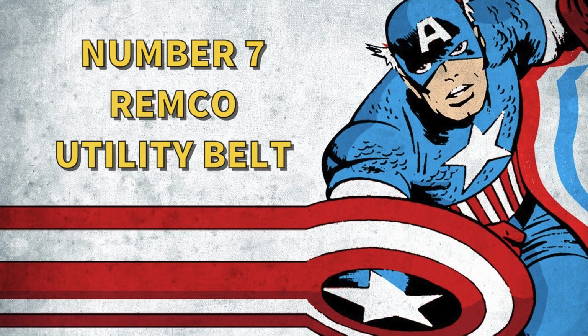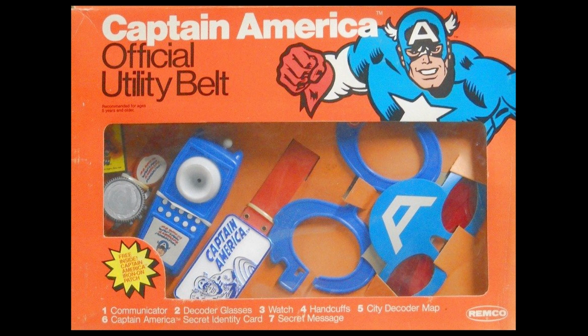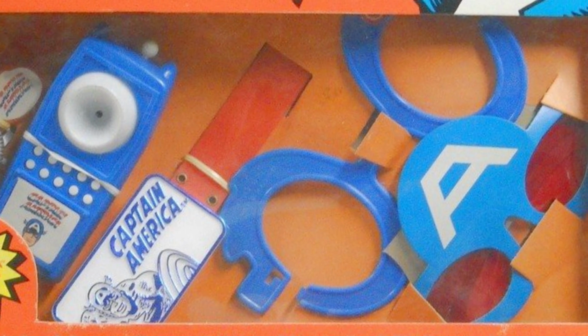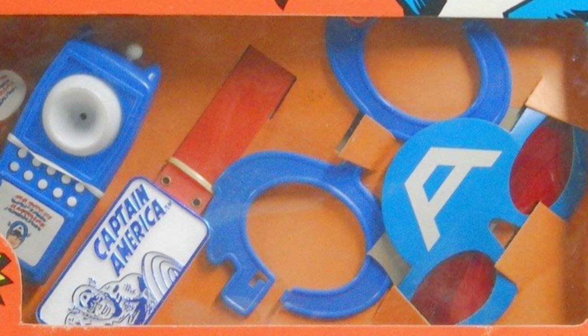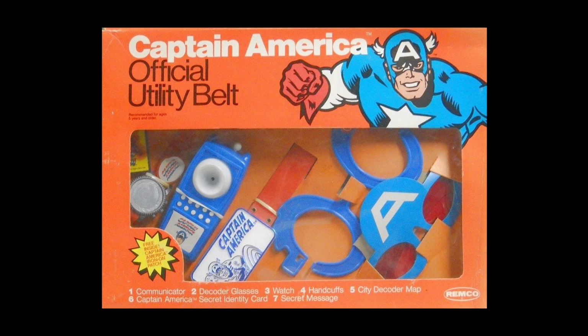Coming in at number 7 on the list is the Remco Captain America utility belt. The toys produced by the Remco Toy Company are generally of lower quality than the other toy manufacturers of the day, and this is evident with their 1976 release of the Captain America utility belt. The set comes with a red plastic belt with white buckle, a walkie-talkie, handcuffs, and a truly awful looking pair of decoder glasses, but the set makes it onto this list due to the classic artwork adorning the box.